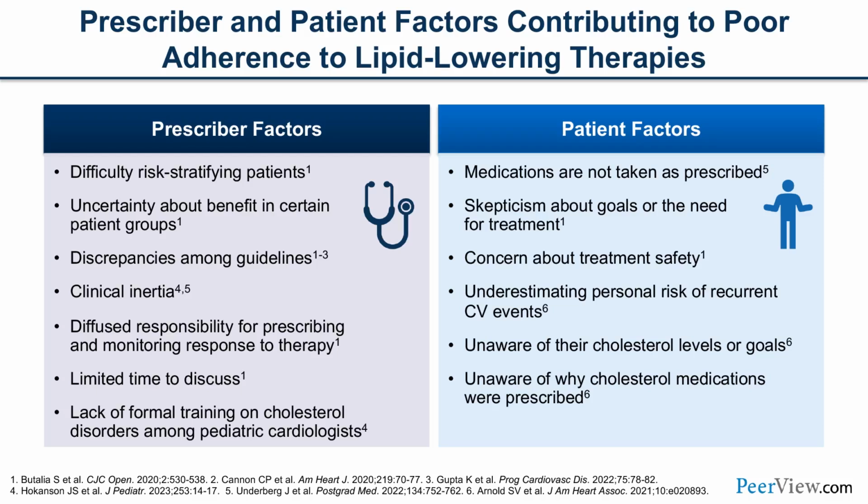They may have trouble identifying or risk stratifying patients who may need more intensive therapy. There may be uncertainty about benefit in certain patient groups. There are some discrepancies among different guidelines, as I highlighted. Sometimes there's clinical inertia, particularly if the time with the patient is very limited. There's diffused responsibility for prescribing.